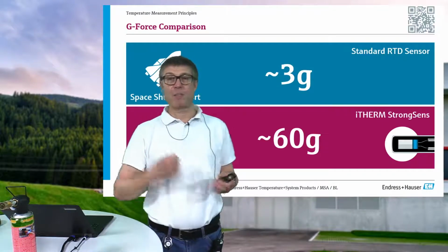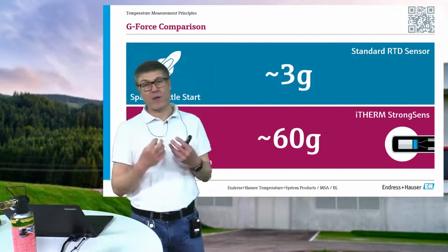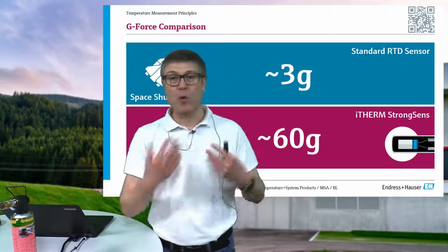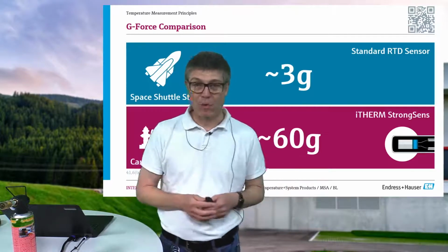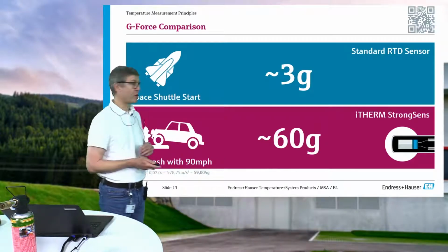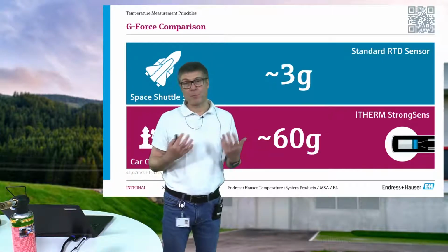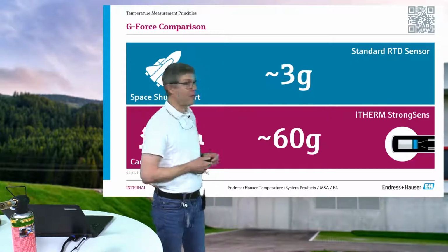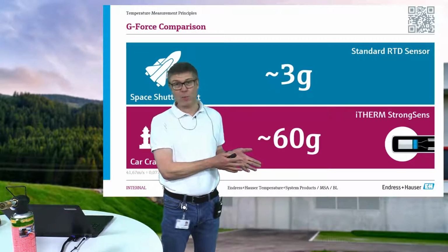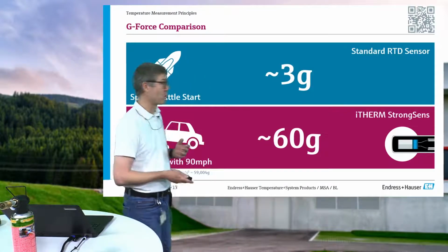So you can use it in a piston compressor and applications like this. And this is also relevant if you have safety critical measurements, because whatever you do, this would be a low stress environment for a strong sense RTD thermometer. So we have spent a lot of effort to develop this. And the story behind it is we have a test bench to try this, and unfortunately this is limited to 60G. So in fact we don't know how robust it is, because with this shaker test bench at 60G we were not able to destroy the sensor.